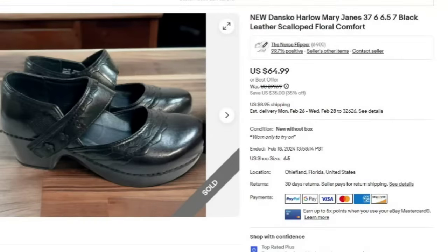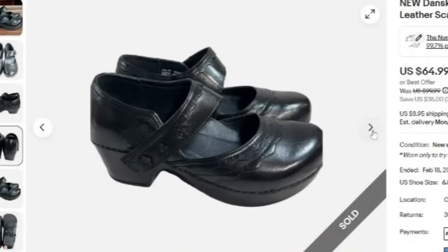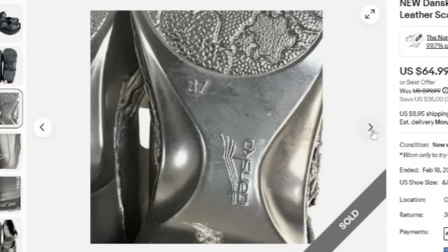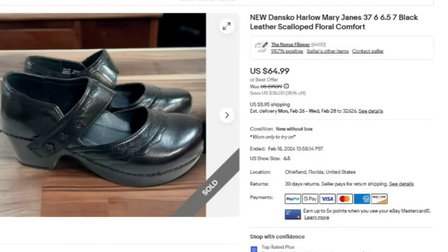All right, this is another pair. It went to the same buyer. These sold for $64.99, same $3 buy cost at the thrift store. These are Harlow was the name, and these are about a $50 profit after fees. Here you can see the photos of these. Look at the bottoms. These are absolutely immaculate and really, really great sale. Very fast, sold in under a week.